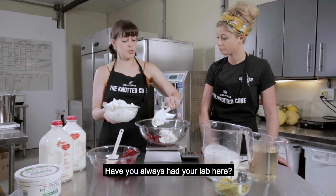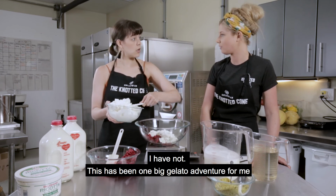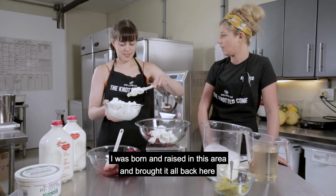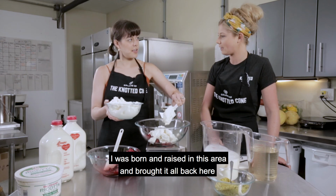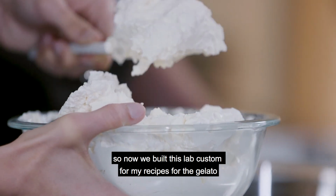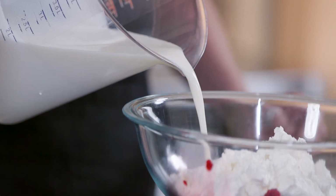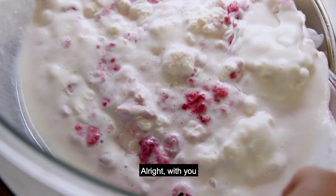Have you always had your lab here? I have not. This has been one big gelato adventure for me. So this lab, we built it in 2016, and I was born and raised in this area and brought it all back here. I studied at Gelato University, and so now we built this lab custom for my recipes for the gelato. Take it away. All right, good deal.